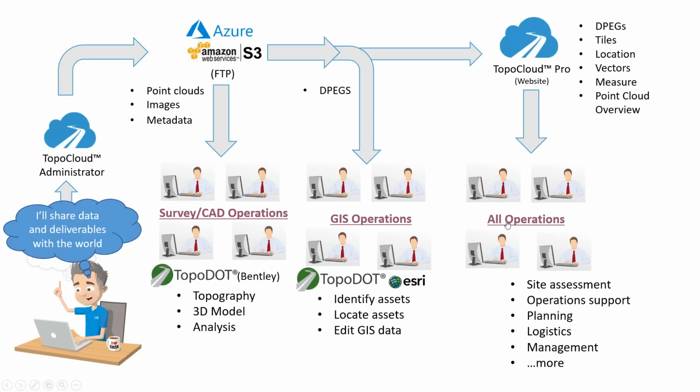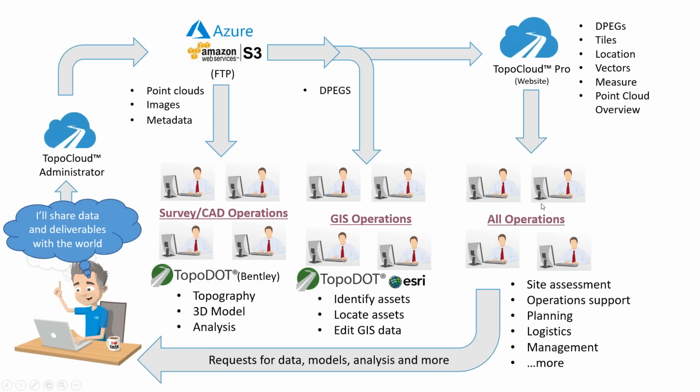So I'm going to turn it over to him briefly, but I just want to point out the last aspect of this, and Mally's going to show you it live. The last aspect is that all these people that you don't know, you're the geospatial guys, and it gets to engineers and it gets to people that need information that you've never heard of. You can give them this information. They will be able to access what's out there, and they'll be able to get right back to you. It's just basically communication, and they can request data, models, analysis, and more.